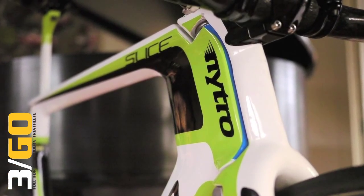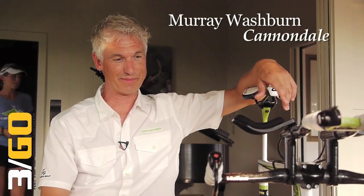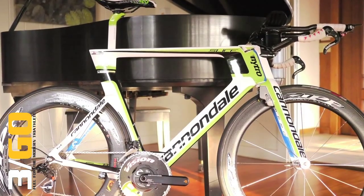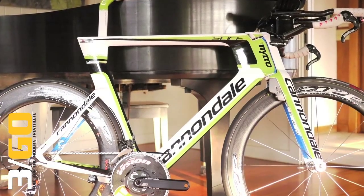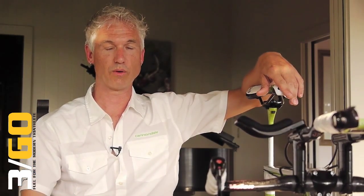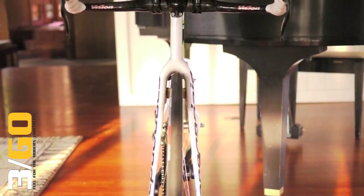This project has been in the works for the better part of 3 years. It has, I think, taken some years off the lives of our engineering staff, but we're pretty excited with the results. The feedback from the key riders that have been involved in the development process has borne out our intent in terms of the ride quality, the stiffness, the efficiency, the kind of reduction in watts required to maintain speed.